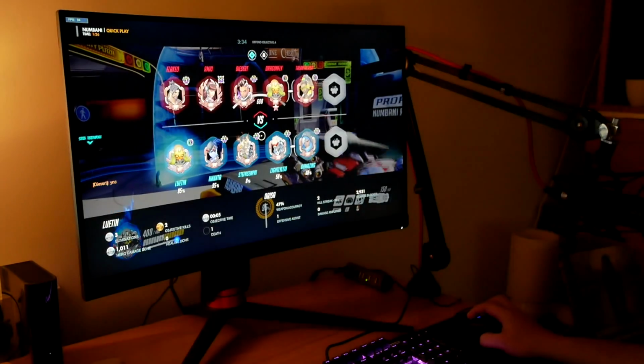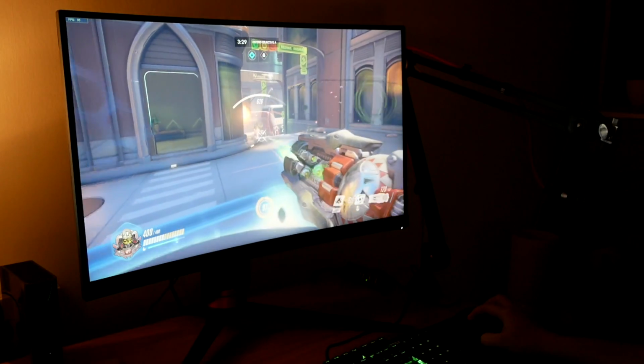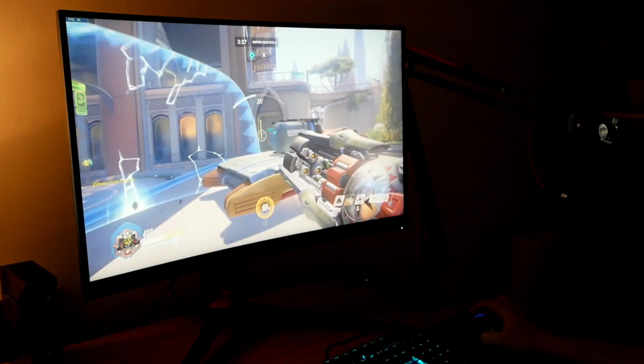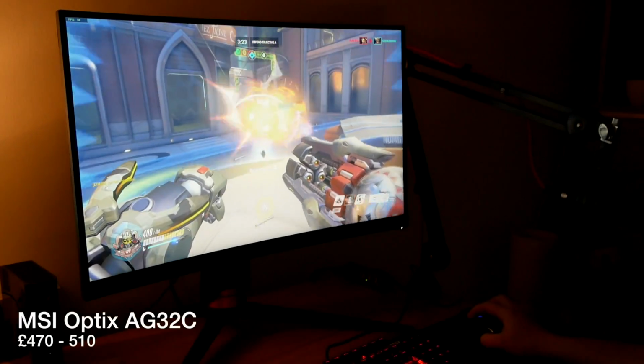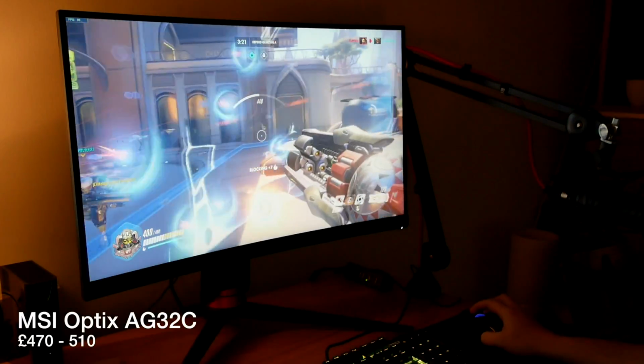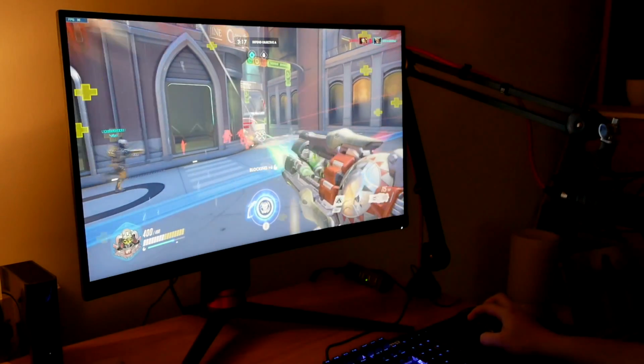First up, what's the price of this? You're probably going to want to know that straight away if it's in your budget or not. So in terms of price, this one is selling for what I would deem as a fairly mid to higher range price. So it's currently coming in at about £470 on eBuyer, £480 on Overclockers, and £508 on Scan. Now this monitor comes with all the stats you'd want, QHD 1440 resolution.